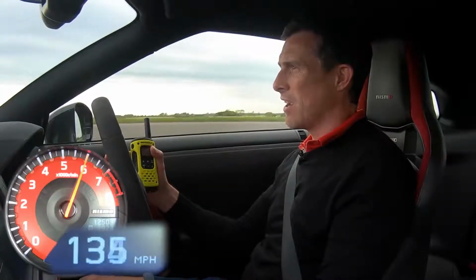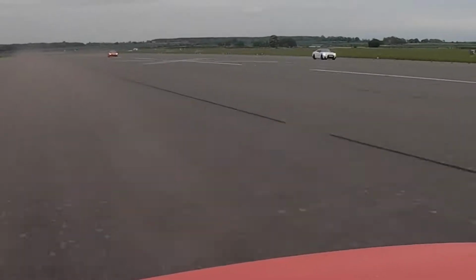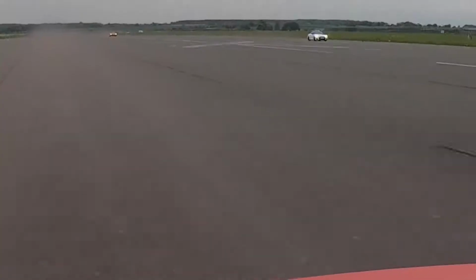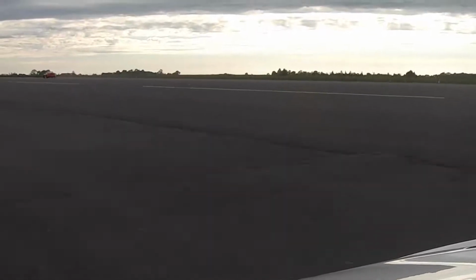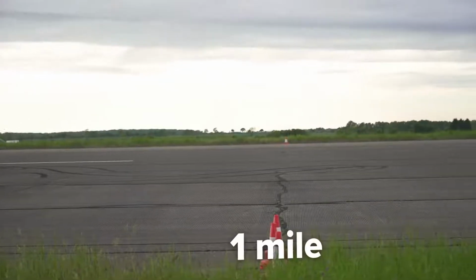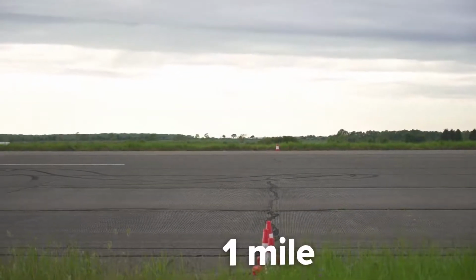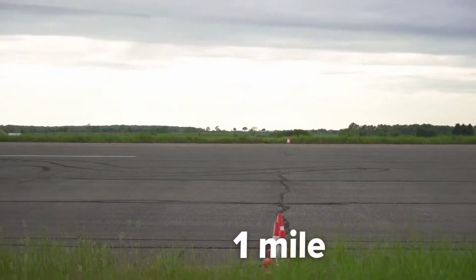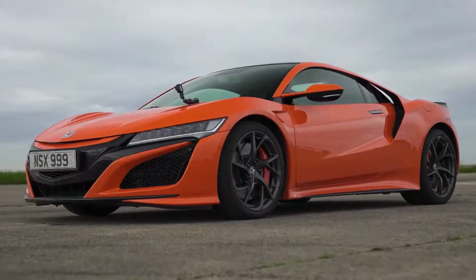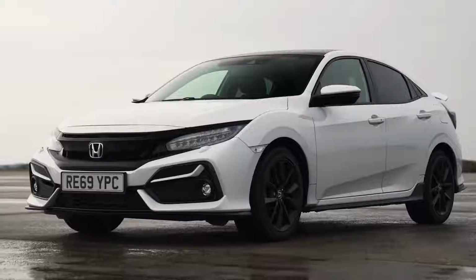This took forever. I didn't realise that I wanted to go quicker. And I'm getting mashed. Not as bad as that NSX though. Here comes the mile. Look at the difference between us on the mile. Wow. Hello, Honda. Is that an NSX or is it actually a Civic?